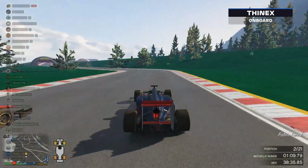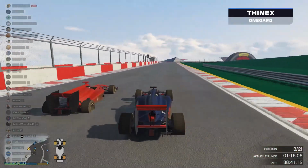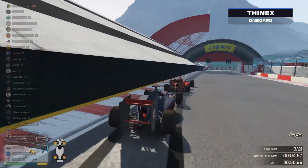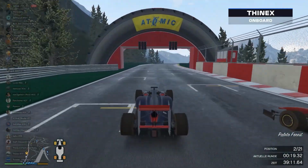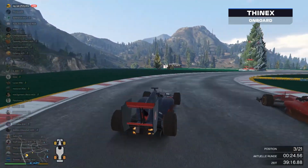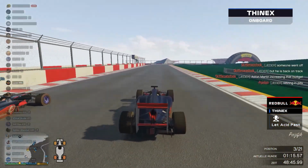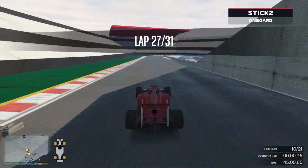Thinex in the Red Bull battling Monkman in the Ferrari over second place here. The two going wheel to wheel. And a beautiful lunge from the Ferrari to take that place back into turn 1. The two still side by side the entire distance of the Camel Straight. Let's see who takes that position into Le Combs, and it's gonna be the Ferrari. Acid has been clearing the field quite effectively lately, and it looks like we're gonna get some team orders for Thinex, letting Acid through. This is the battle for the last points position.